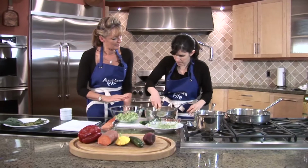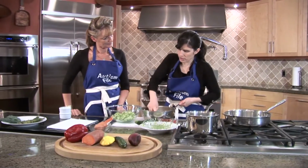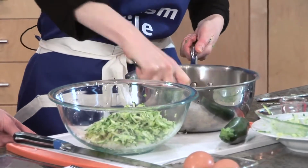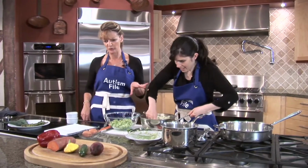So why do you recommend steaming rather than boiling? You could do either way. Steaming will retain more nutrients if you steam it rather than boil it. So that's usually why I would do that. But if you were already doing something else, you could do it either way. I see. So that's starting to actually look like mashed potato in an odd sort of way.